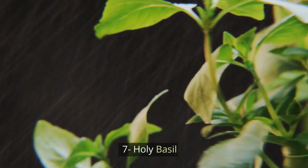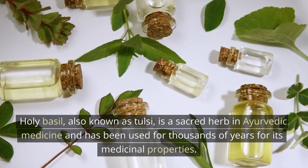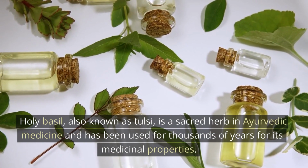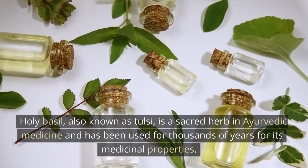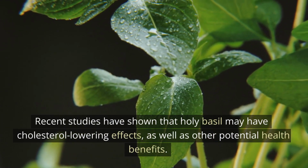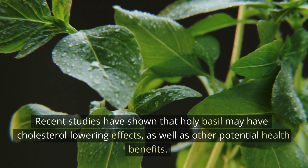Number 7. Holy basil. Holy basil, also known as tulsi, is a sacred herb in Ayurvedic medicine and has been used for thousands of years for its medicinal properties. Recent studies have shown that holy basil may have cholesterol-lowering effects as well as other potential health benefits.